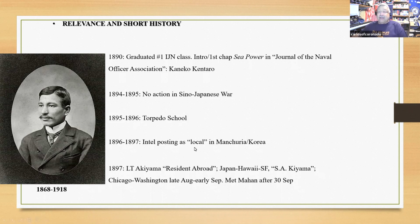In some cases, they actually seduced the wives of Russians stationed in that area. The Japanese Navy is maturing. In 1897, Akiyama is one of the first of the 5 to be sent abroad as a resident. And he leaves Japan in August.